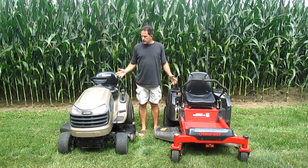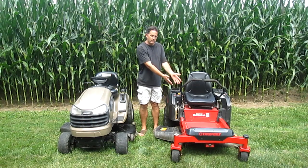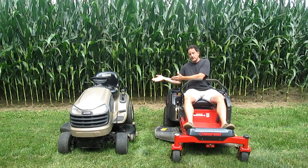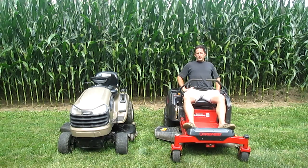Fifth, although either can pull a wagon, the ZTR has a nice built-in front carrier. Sixth, and I can't stress this enough, the ZTR is just way more fun to use. While I used to think of mowing as a chore, I now really enjoy it. I've had several helpers here on the farm, and they all love the ZTR.